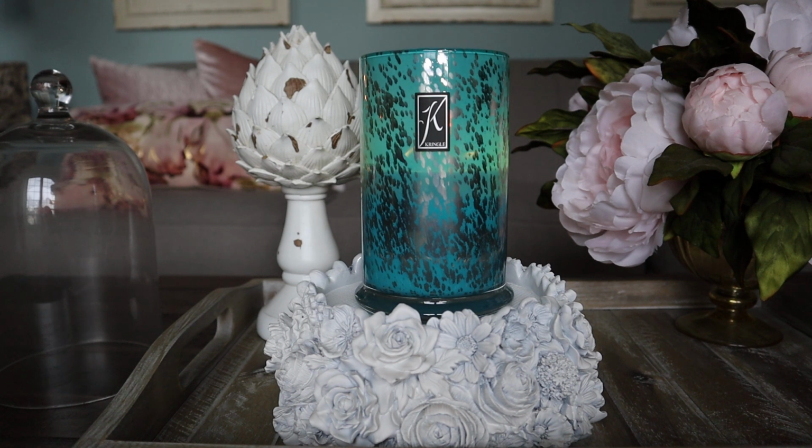But what I think I'm gonna do with this one is I'm gonna go ahead and see if any of my friends are interested in trying it out. I do have some friends that really like those fresher types of scents, and I think a fragrance like this would be perfect for them.